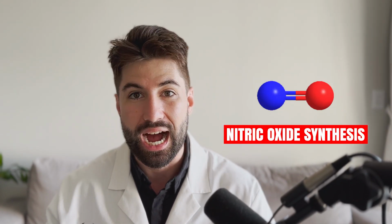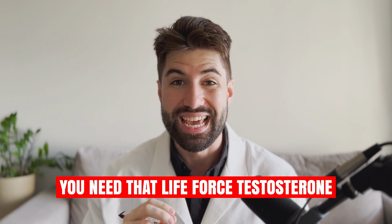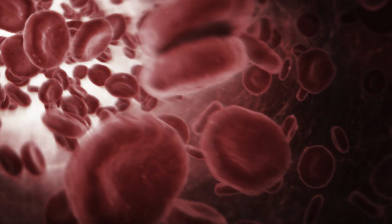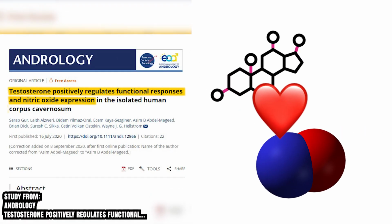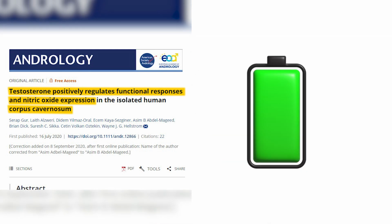Testosterone is then what is needed to be pulled in and put into work for the nitric oxide synthesis. You need that life force testosterone to interact with the nitric oxide production system within your body. Without it, nitric oxide production comes to a standstill. And this happens directly in the caverns in your blood vessels. This testosterone and nitric oxide relationship is the key to satisfaction in everyday life, that vigor and youth that you should be feeling.